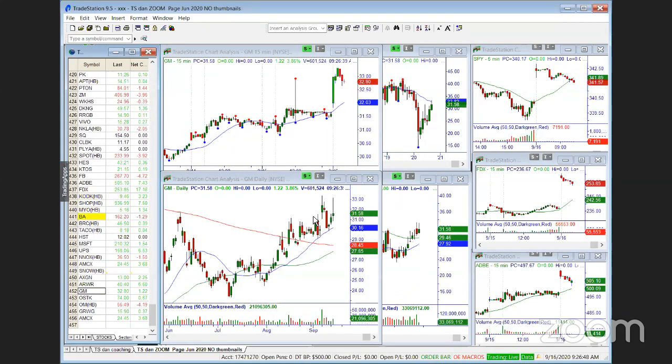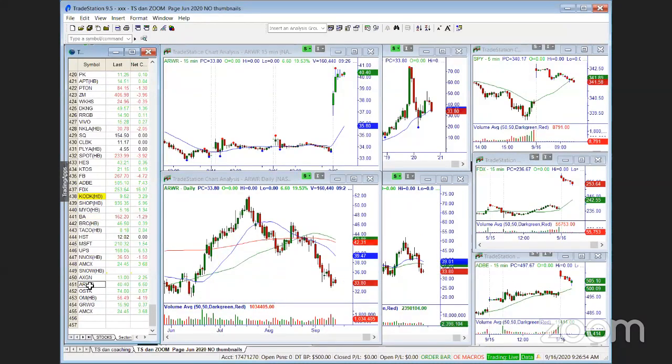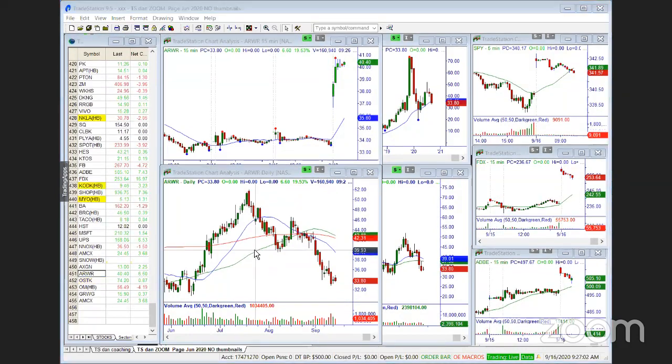GM is gapping up at the resistance, no pattern. Arrow, this is another shock pattern. It's in a nasty downtrend, gapping up to 40 bucks. If you're short, you got some reckoning to deal with here, but there's no bullish setup for me. Well, we'll keep an eye on it anyway.